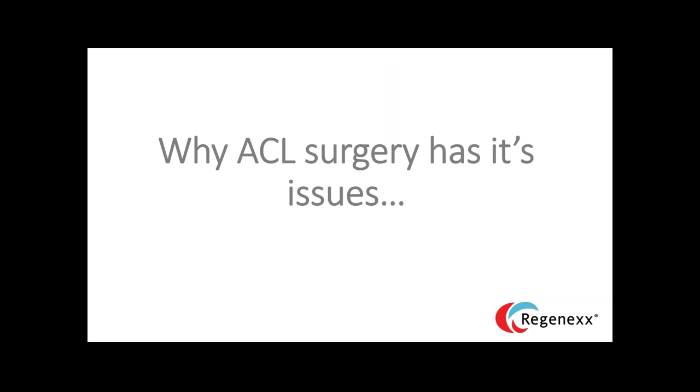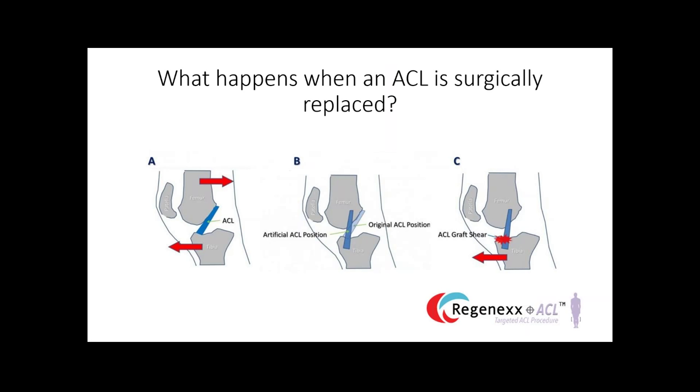So let's look at why ACL surgery has its issues. One of the biggest issues that people don't recognize in ACL surgery is that the position of the ACL in its natural state is around this 45 degree angle that I'm drawing down here. And that's really at a very nice place to prevent forward motion of the tibia on the femur. Now, if we look here at the position that you have to place an ACL graft in, it goes in at a much steeper angle than the one I just showed you. So it's really no longer in a position to ideally prevent the tibia from moving forward. And in fact, over time, it's very common to get graft shear, or basically notice an area where the ACL graft starts to fail because of that.